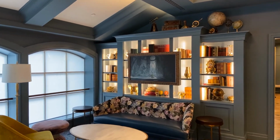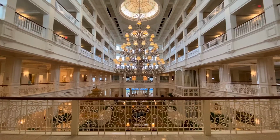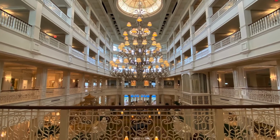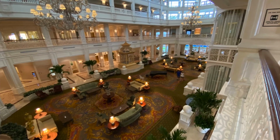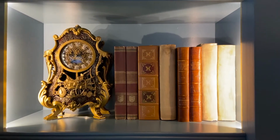This resort is the pinnacle of quality, the pinnacle of experience, and it is just a magnificent resort. A little history: this hotel is modeled after a hotel in San Diego, California that looks just like it, the Hotel del Coronado. If you've ever been out to San Diego, look at it, you'd think it's the Grand Floridian. This was obviously inspired by that hotel, and it looks just like it. I think it might be the same size or a little bit bigger.